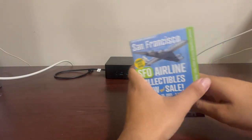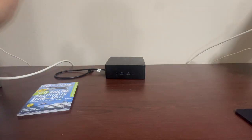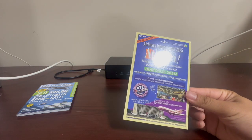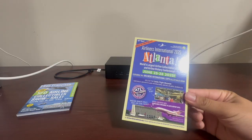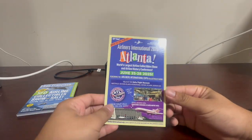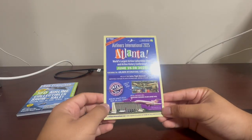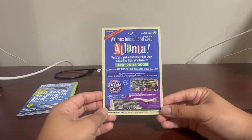Let me just stack them and then put them there. Next flyer I do want to showcase to you guys is, of course, a convention that I'm just super excited about. As of this month, it's only two weeks away, or a week away? But that's Airliners International 2025 in Atlanta, Georgia, the world's largest airline collectible show and airline history conference. That'll be on June 25th to the 28th of 2025, and it'll be held at the Delta Flight Museum.